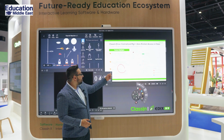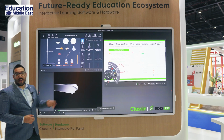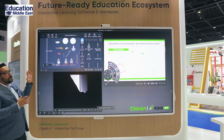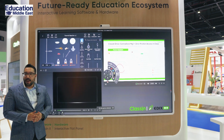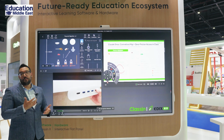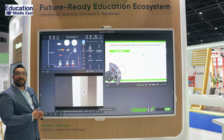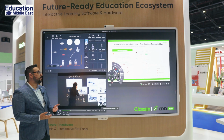Now, last but not least, we have here the state-of-the-art virtual chemistry lab. This is the best solution to avoid any dangers in an actual lab, save a lot of cost for schools from buying actual equipment for their laboratories at school, and at the same time, students can take it anywhere and actually study and review their experiments.